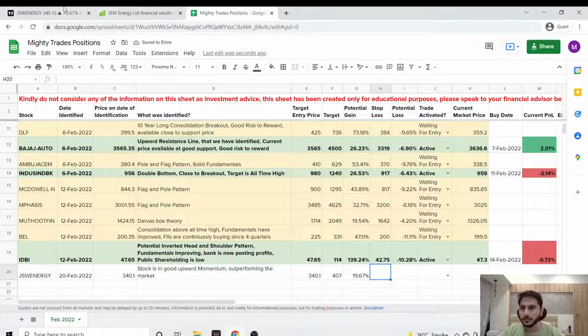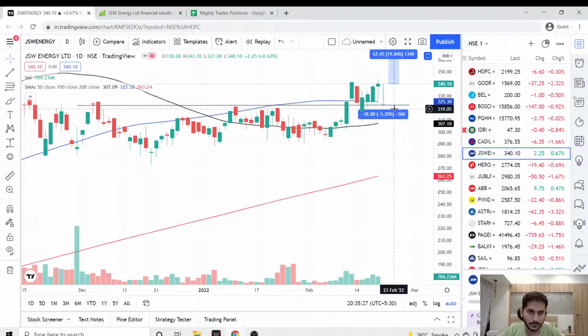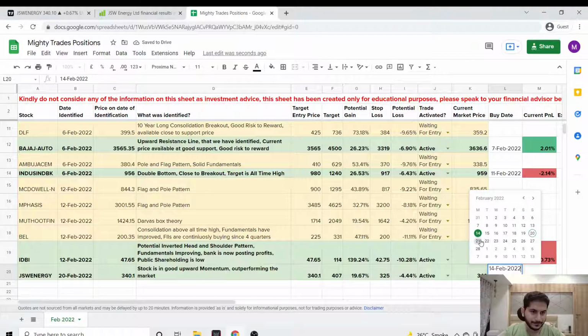Our stop loss is going to be really tight here, so it's going to be what is this? 322. So let's keep it 325. The potential loss is close to 4.5%. I'm going to mark this trade as active. The current market price is this, and we are going to keep tomorrow's buy date.